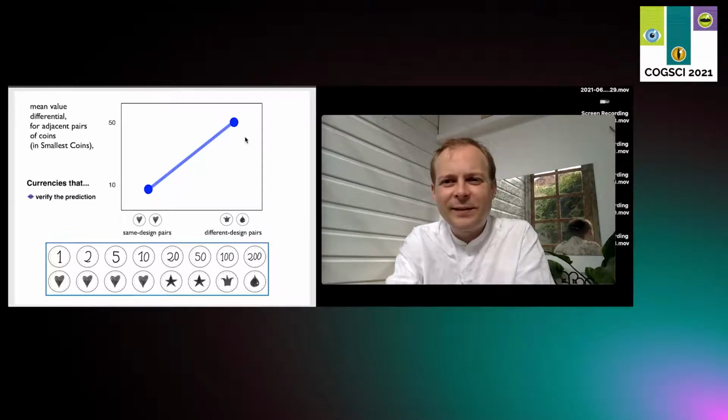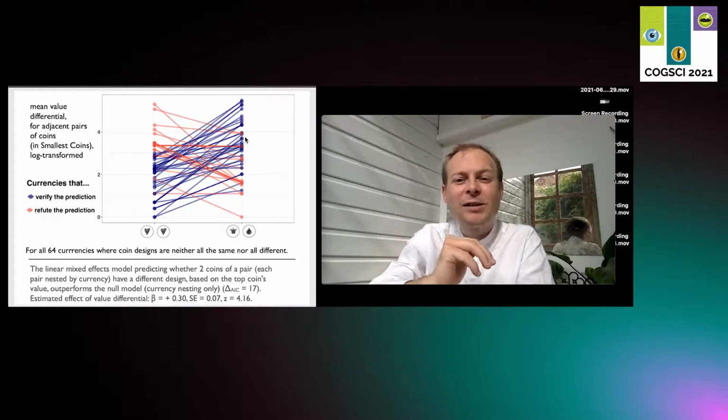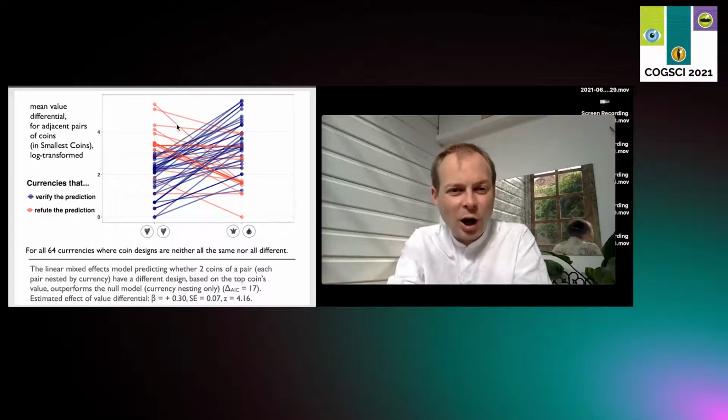What do the real data look like? In blue, you can see all the currencies that validate the prediction. So the average value differential for same design coins is lower than for different design coins. The red lines show the opposite pattern, so currencies that refute the prediction.